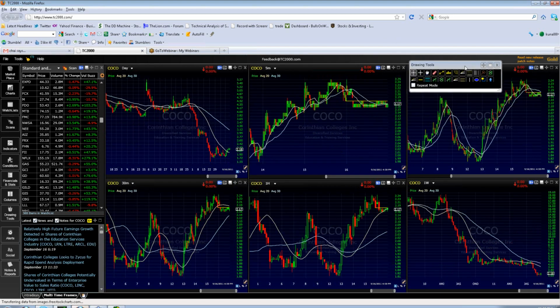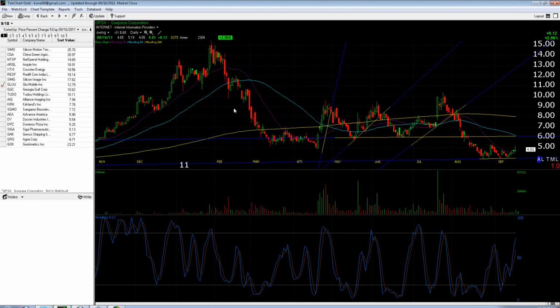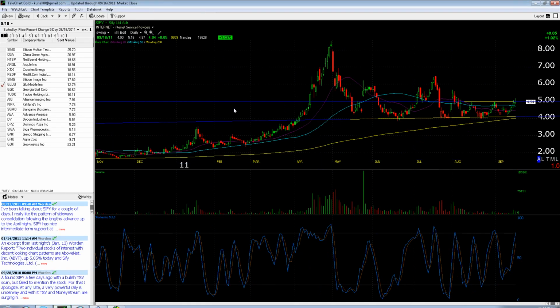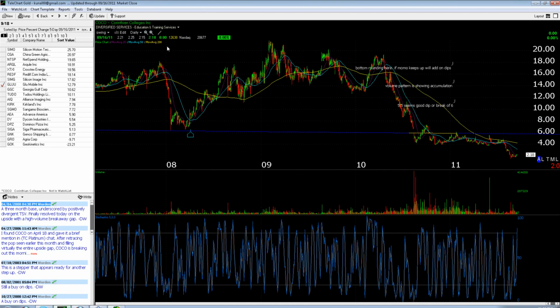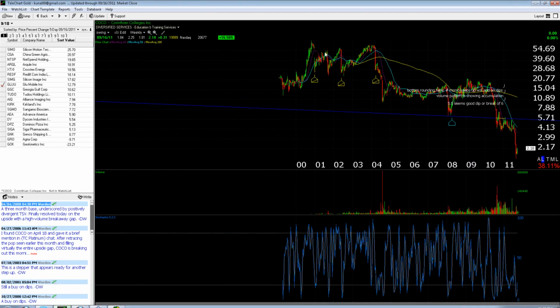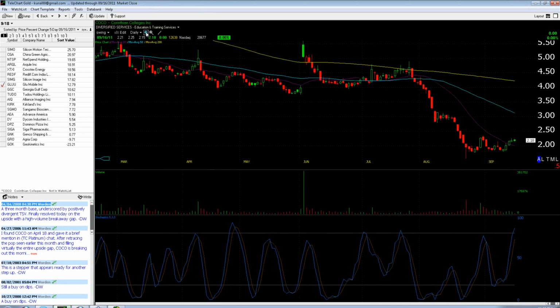So this is pretty cool. This is a stock that's obviously had its issues, right? Man, I used to trade this stock when it was even higher than this. I don't know how far these charts go back, but this stock used to be 20 something bucks. Woo, right? It used to be 54 bucks. So this stock has gone basically as low as it can go.